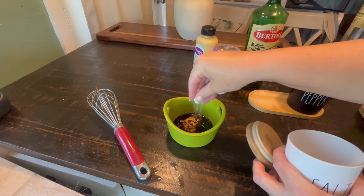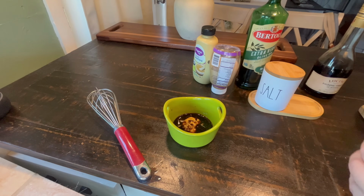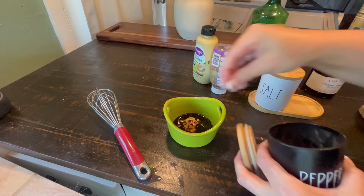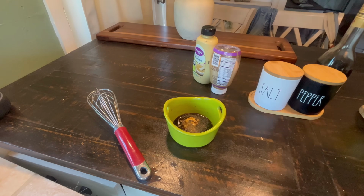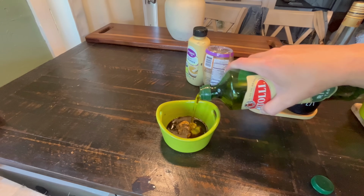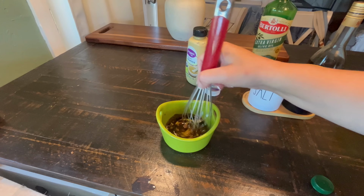But you just can't go wrong with a good Cobb salad, and you can always tweak the recipe to your liking. If you don't like this type of dressing, add ranch. If you don't like blue cheese, use cheddar cheese. Sky's the limit. It's your kitchen, it's your house. You make it however you want it.